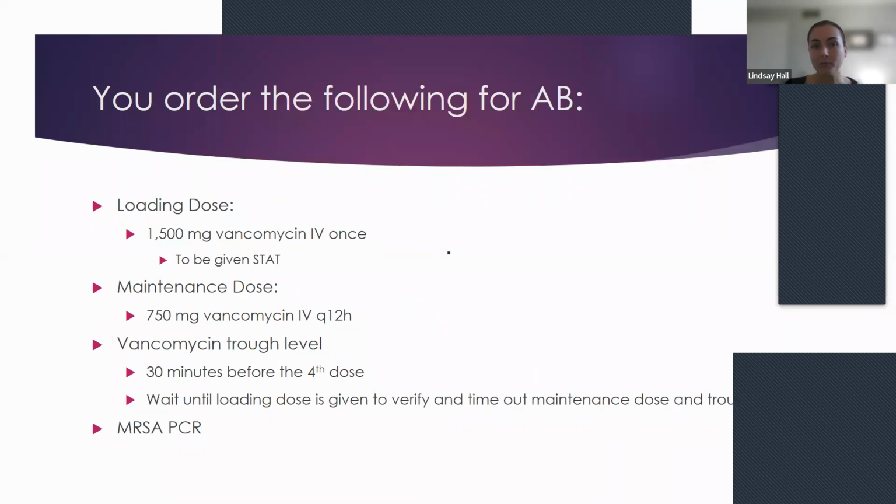So then as the pharmacist, I would order the loading dose. So she'd get 1,500 milligrams IV once. And because that's our loading dose, she's in the ER, that would be stat. So I would not pick a scheduled time for that. The nurse would hang it as soon as I tube that drug down to them. I would then order a maintenance dose of 750 milligrams every 12 hours. And I would want to order a trough level 30 minutes before the 4th dose.